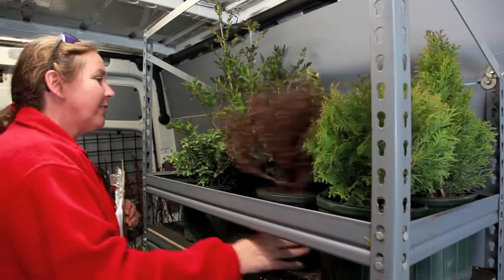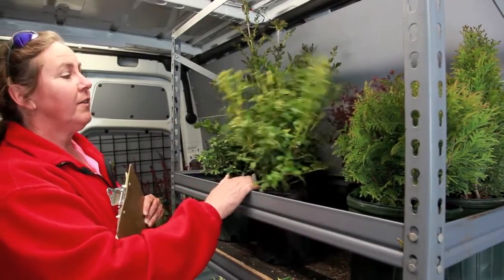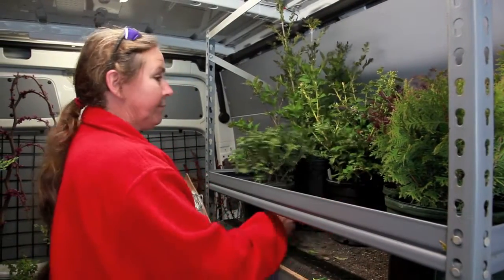And we have China Girl Holly that's starting to bloom. You can see all the buds on her. And that's a nice large size China Girl for a 1-gallon.